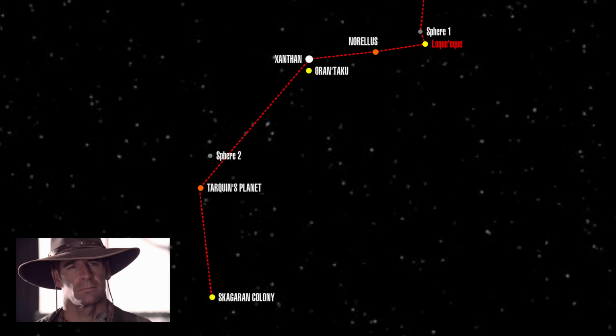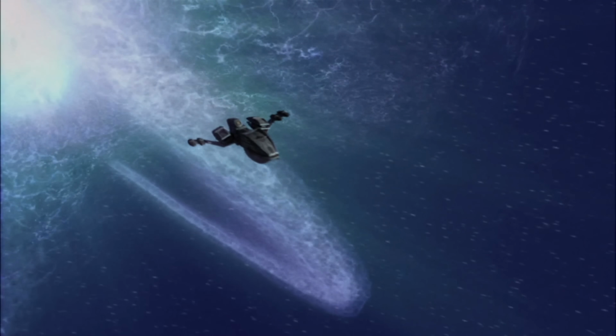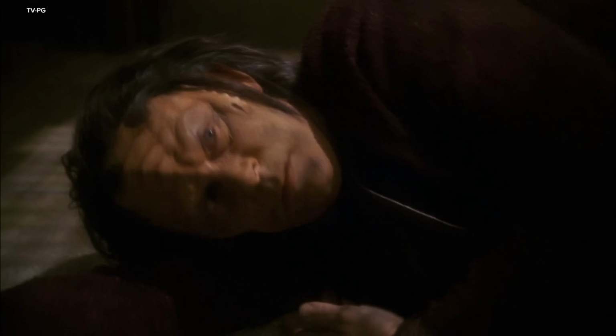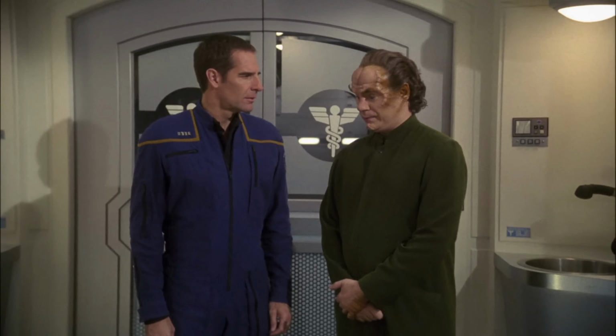The crew encounters the Trianon species and the 12th Sphere in Chosen Realm before Shran helps the NX-01 fend off a Xindi attack in Proving Ground. The crew captures Degra in Stratagem and rescues a dying sphere builder in Harbinger, though the location of these events is also difficult to gauge.